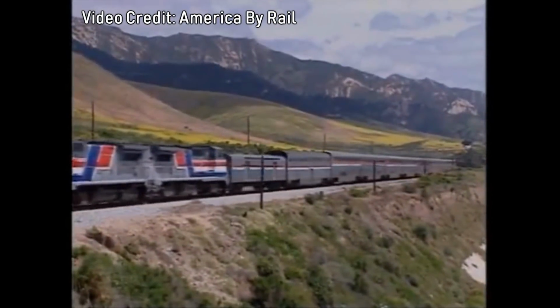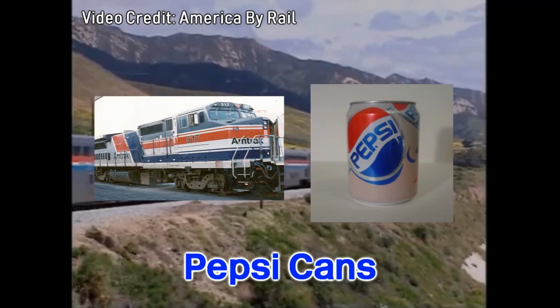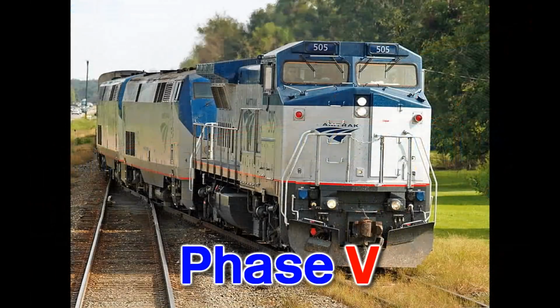Upon delivery in 1991, the Dash 8s came in Phase 3, whereby railfans nicknamed the engines Pepsi Cans. The units during the mid to late 1990s would then be repainted into Phase 4, a fairly well-known scheme for the Dash 8s. They would finally be repainted into Phase 5 starting in the early to mid-2000s.